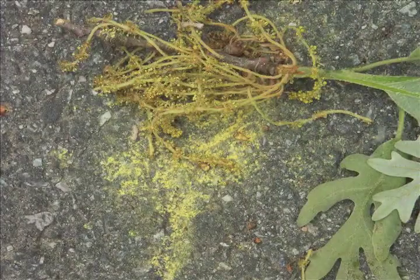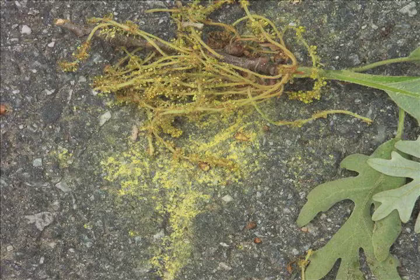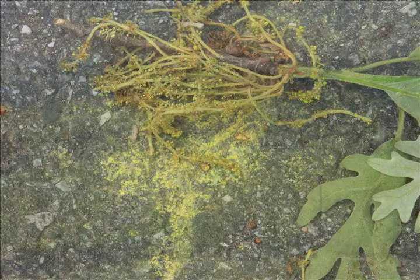A single shoot from a white oak tree produced all the yellow pollen you see on the ground. Just think how much pollen the entire tree and the surrounding hillside released into the air.